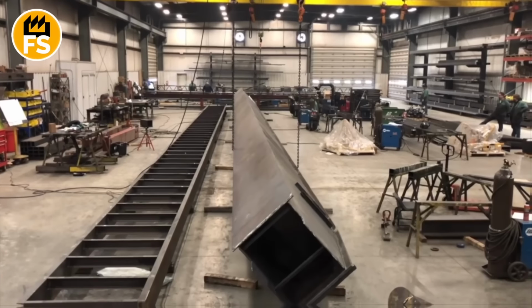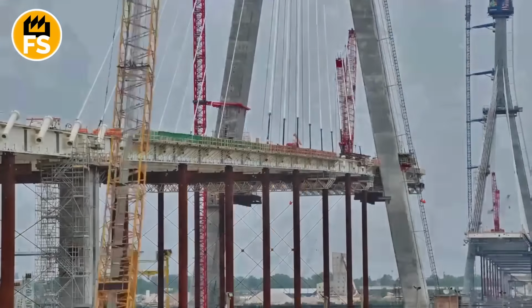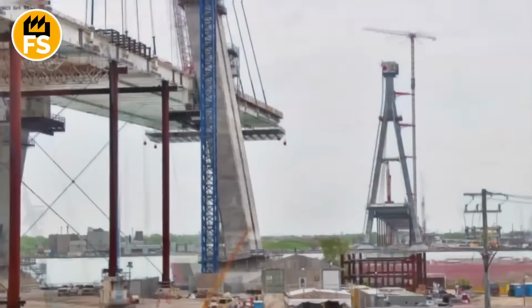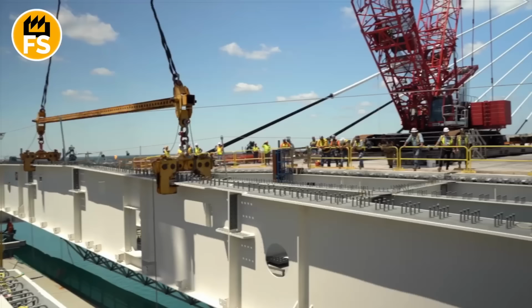When a section like this is fully assembled, they check it with laser scanners. Accuracy has to be within an inch. If there's even a hair's width of misalignment, literally the thickness of a matchstick, then midway across the river, when the Canadian side meets the American side, they just won't line up.